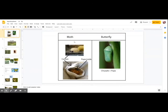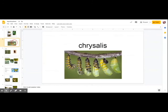The butterfly also has the pupa stage, but it goes into a chrysalis. And the chrysalis is not an external structure. It is a molting of the skin of the caterpillar, which they do often as they're growing, depending on the type of caterpillars, how many molts they do. But you can see that the chrysalis grows as a part of the caterpillar itself, quite different than the moth.